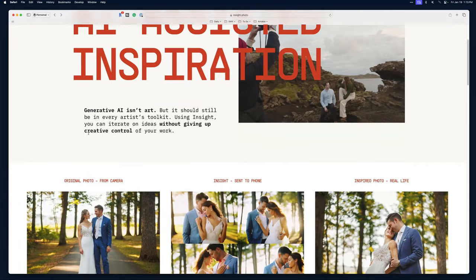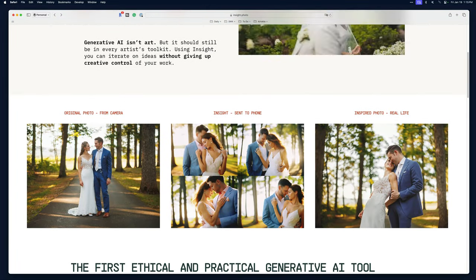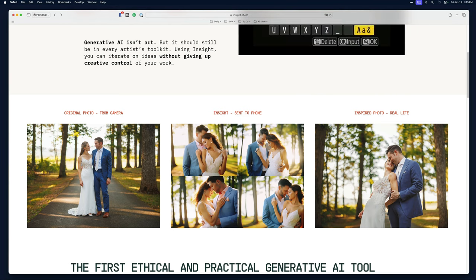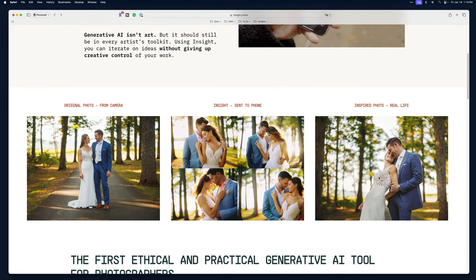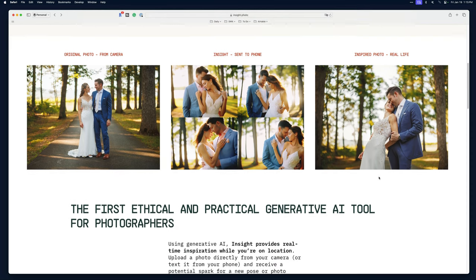Insight goes beyond just what I explained with the inspiration. You can see here a photo taken from in camera, and then you can see this grid, the output. Obviously it's different people, it's AI that created the people, and then the photo that he used from the inspiration to create the final output. So all this happened within a minute. That's how fast this goes.